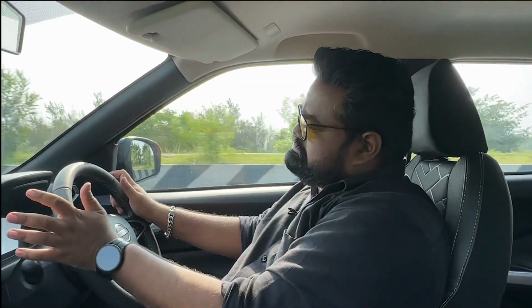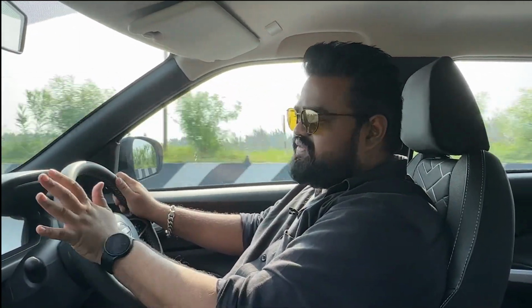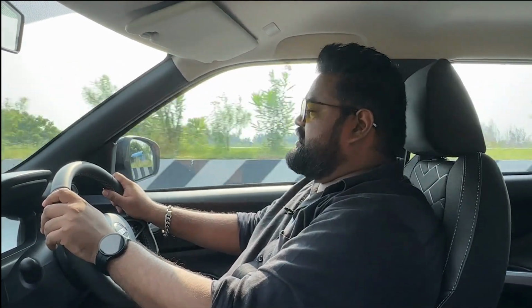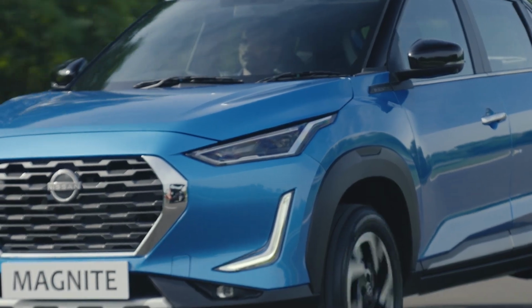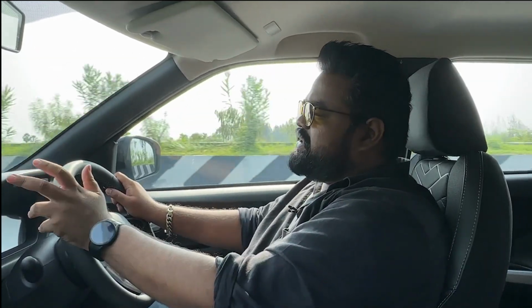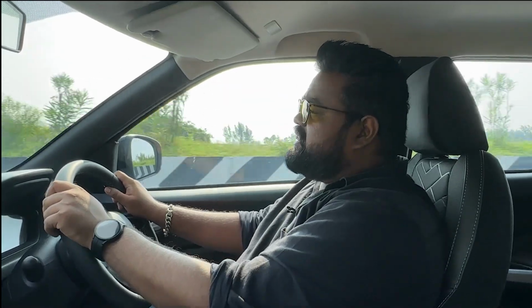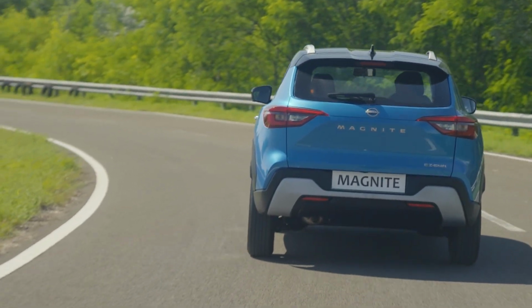So it's going to be around 16, 17 on the highways, and in the cities, if you're in stop-go traffic, it'll be a little less, say between 12 and 13. So 14 to 15 is what you would get in mixed driving conditions, which is pretty decent for an automatic car, and the car has been running continuously.